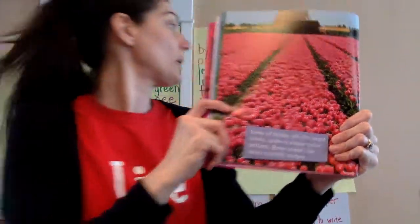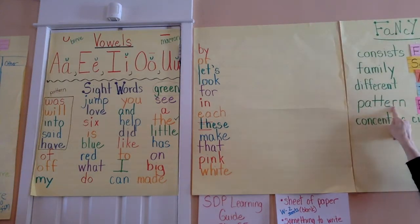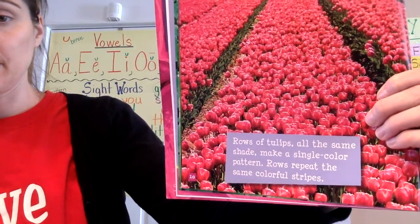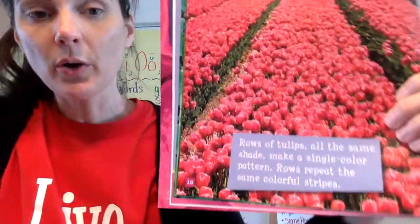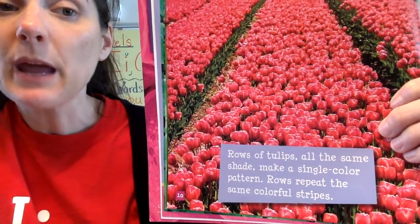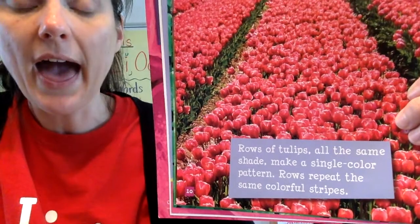Okay. Now I want to bring over my fancy words here because one of our fancy words patterns is on that page. So hopefully you've gotten a chance to highlight. I'm going to go over a couple of words. I'm going to read the page with you first, so you can read it with me. If you can't read all of the words, you should at least be able to read the sight words with me as I read. The sight words that you highlighted, because you should only highlight them if you know them, go ahead and read with me as I read.